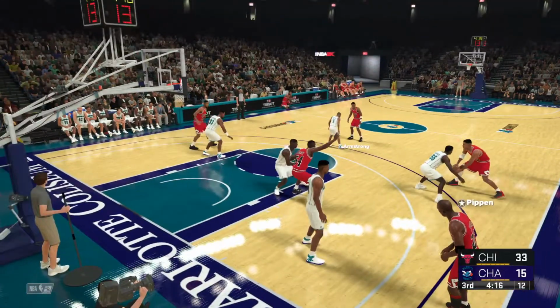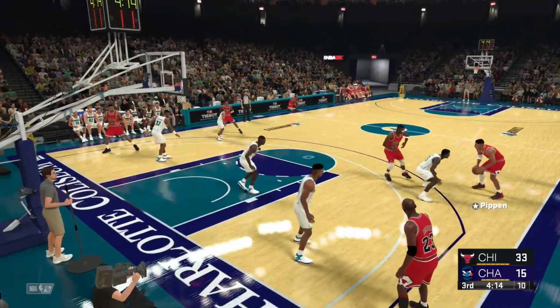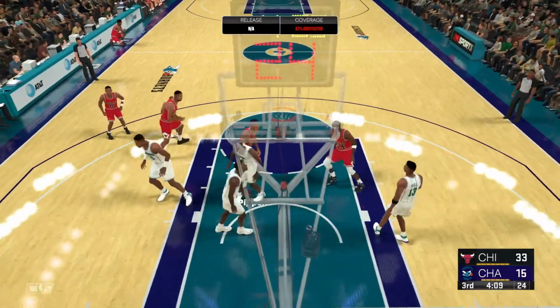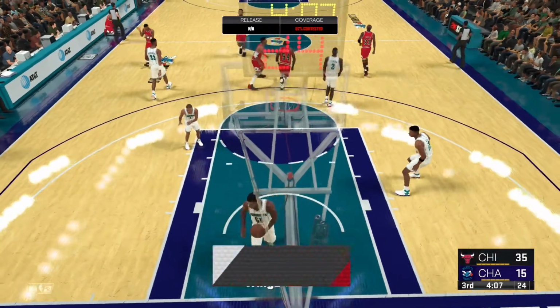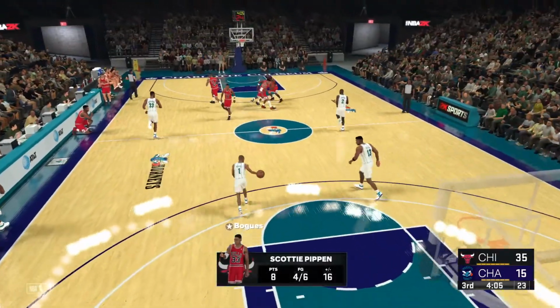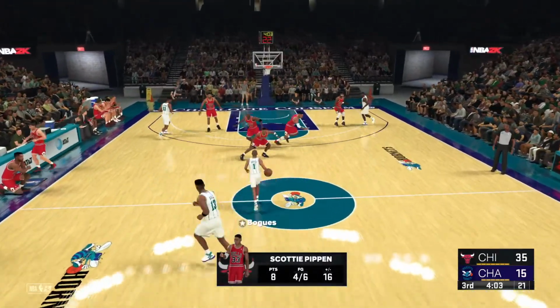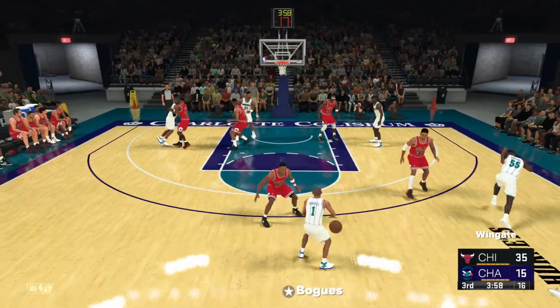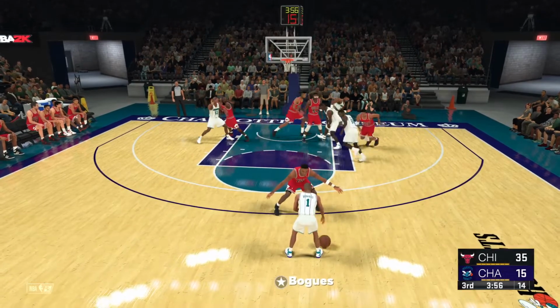Pass to Pippen. And that one's good. Give him 8. This looks like he's got more feel tonight. Like he's really got a good grip on that ball as he's letting it go. Here's Wingate. Here's Bogues to the middle.